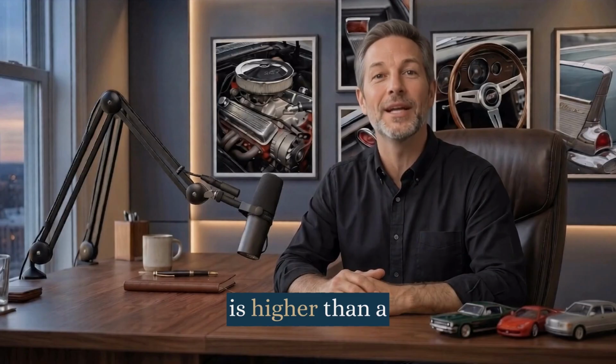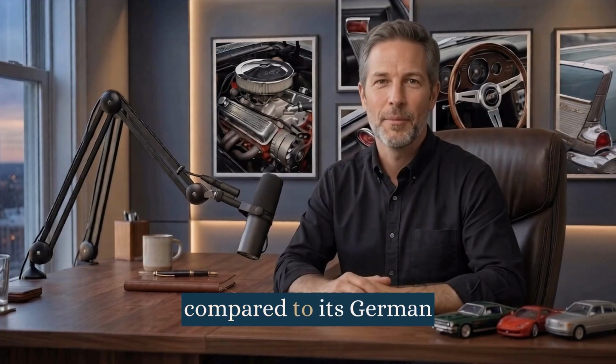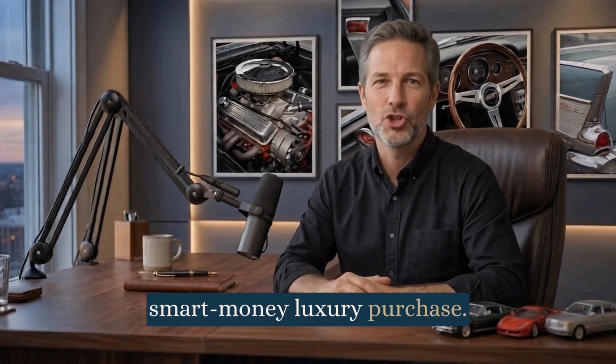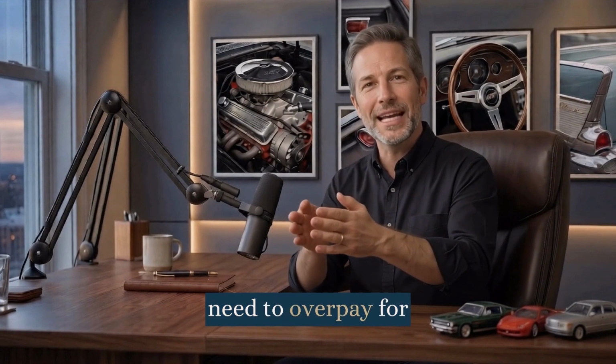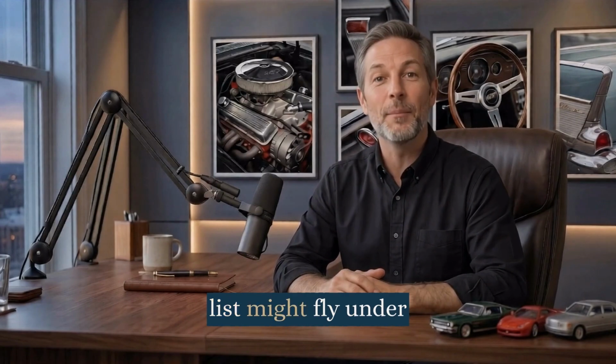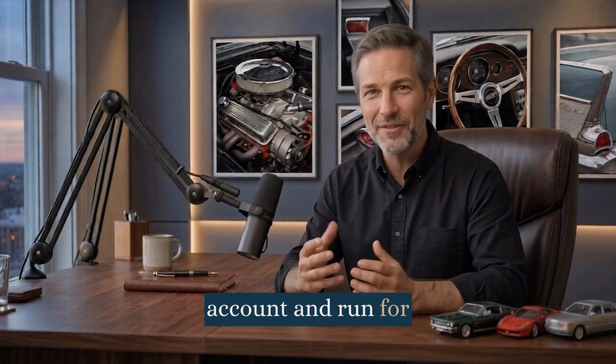Yes, the upfront cost is higher than a Mazda or a Honda, but the long-term ownership costs are completely non-existent compared to its German rivals. It is the ultimate smart money luxury purchase. You do not need to overpay for brand hype to get a reliable, all-wheel drive SUV. The vehicles on this list might fly under the radar, but they will protect your bank account and run for decades.